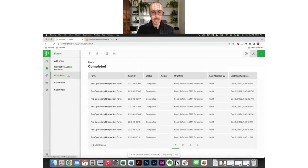In Provision, you can pre-build any folder that you want so that your records get automatically sorted. So the form template, when it's first created, basically you say which folder to sort it into. So what that allows is for you to have folders that you could search for so that you can instantly find any record and show it to an auditor.